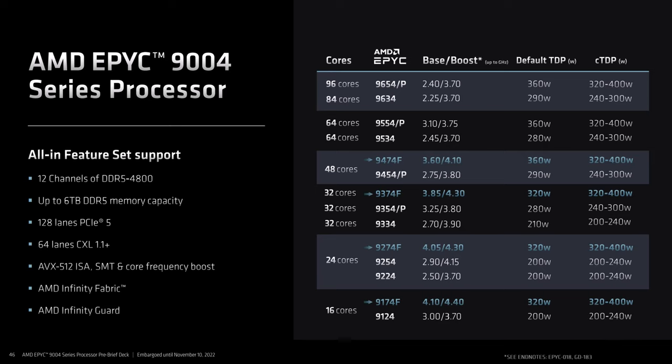AMD helpfully makes this easier because the ones that are in blue that have an F at the end of the SKU name are the frequency optimized, high performance per core SKUs that are really, really good for SQL Server. There are four of those right there that you want to concentrate on for the lower core count SKUs. And then we're going to talk about the actual way you decode these SKU names in just a second.